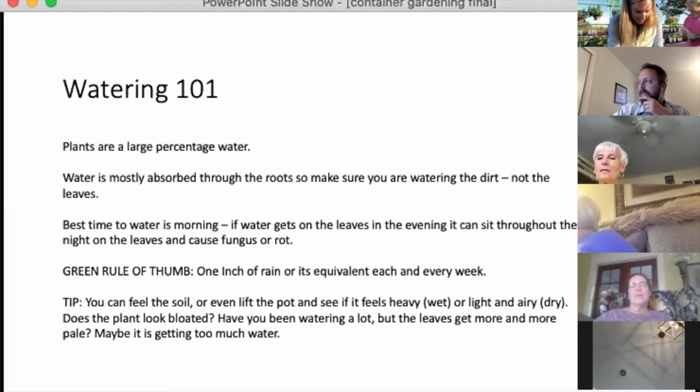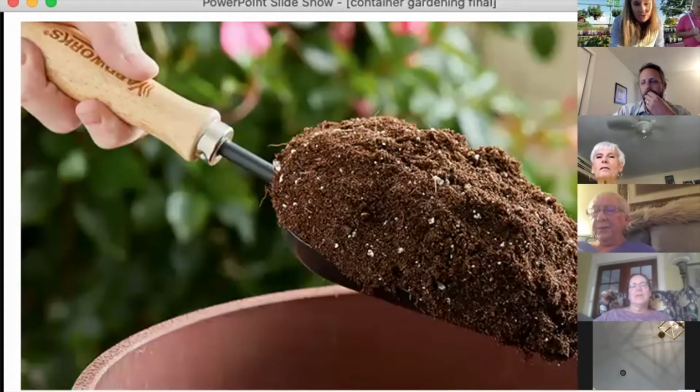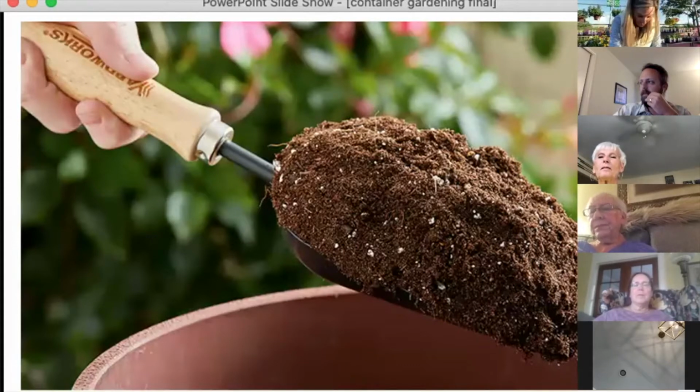The last thing that we're going to talk about is soil, and good potting soil. This picture shows it perfectly. It retains moisture, but it provides enough space for the roots to breathe, and then it allows your plants to anchor and be supported.